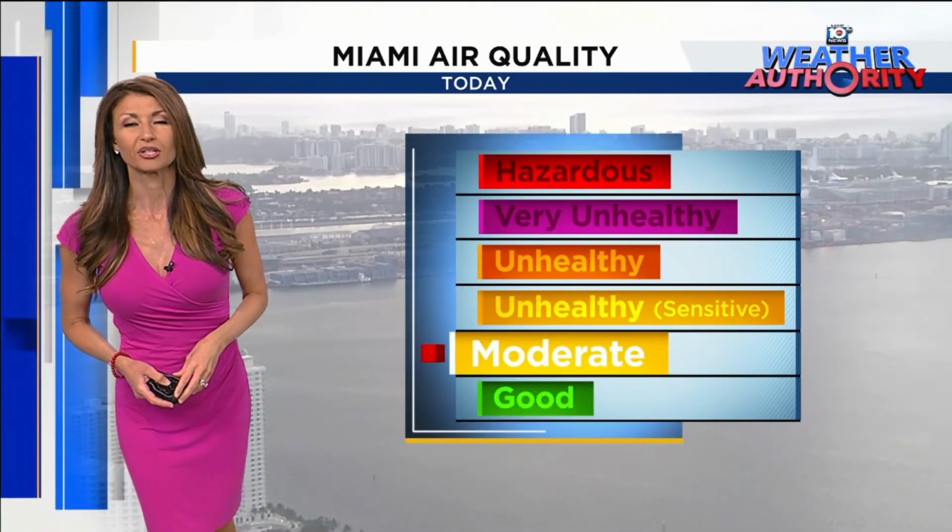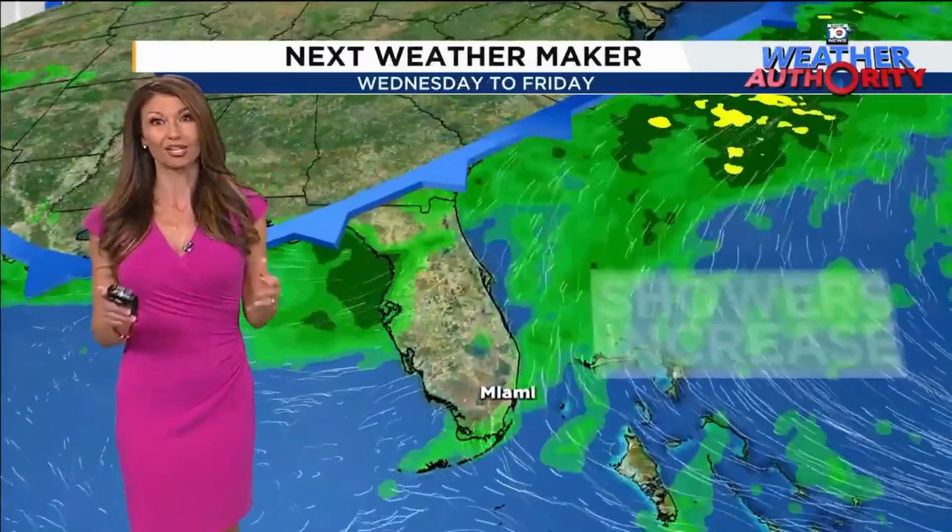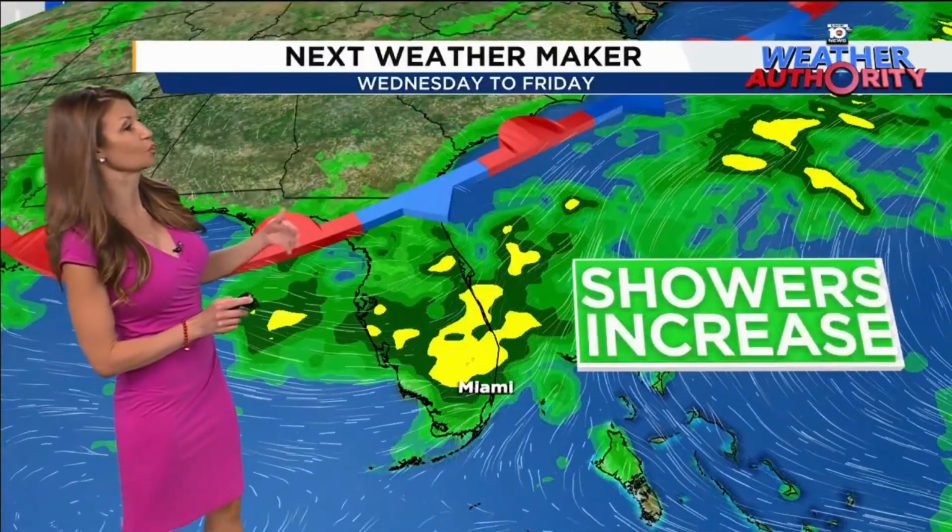Air quality at moderate levels thanks to that Saharan dust. And then we really introduce a better chance of storms going into Wednesday, Thursday, and yes, even Friday. Our in-house models are pulling the possibility of up to 2 inches of rain for some isolated areas once everything is said and done going into the weekend. So we'll keep an eye on it. Again, we do need it though. We are in moderate to severe drought conditions for Broward County and Miami-Dade and towards Collier County as well.